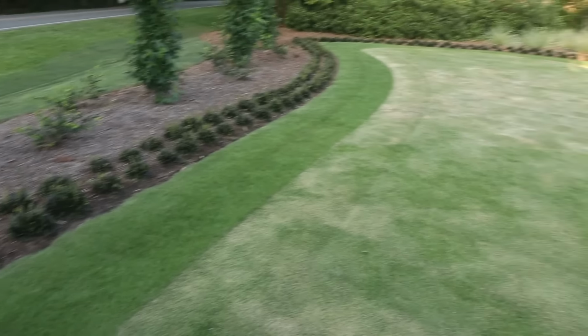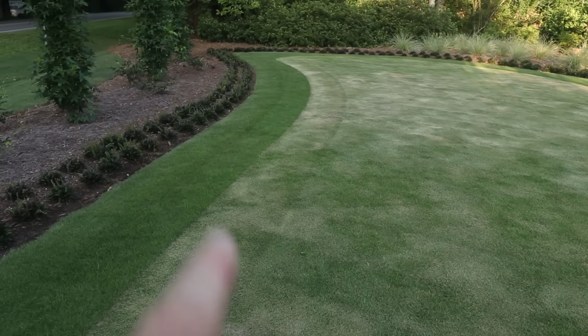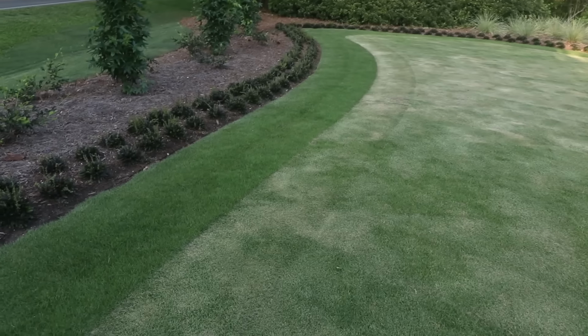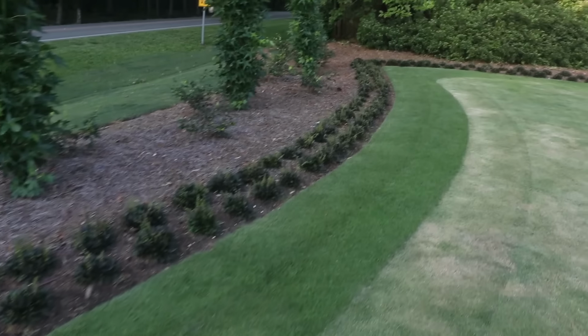And he mows the turf here, it's scalped a little bit, but he maintains it at 2 different heights. It's almost like a putting green out here, and it's kind of nice to walk on, actually.